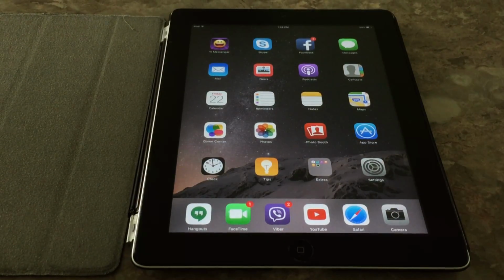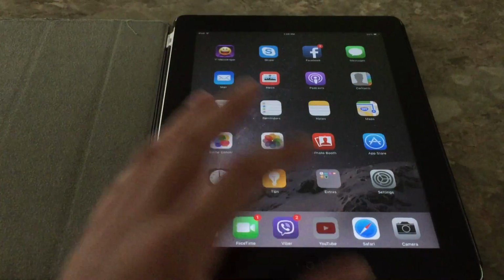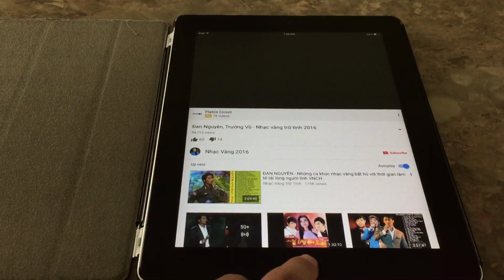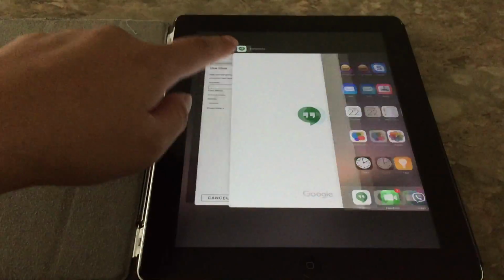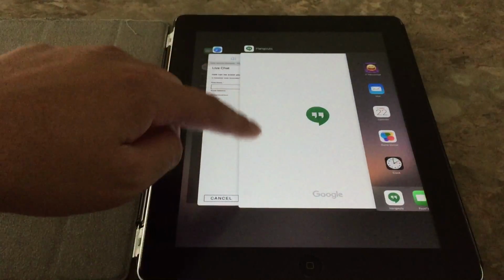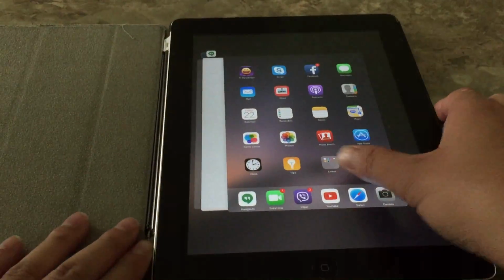Most of my family members by now, after 5 years, probably have Apple products. And then, you know, you can check out the speed. It's kind of slow. And then it looks like that. And it has the latest updates, which is kind of nice.